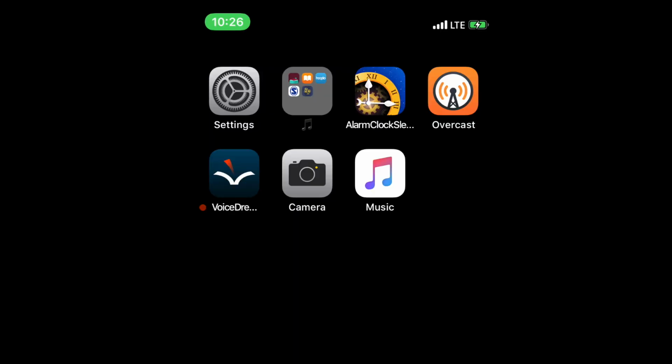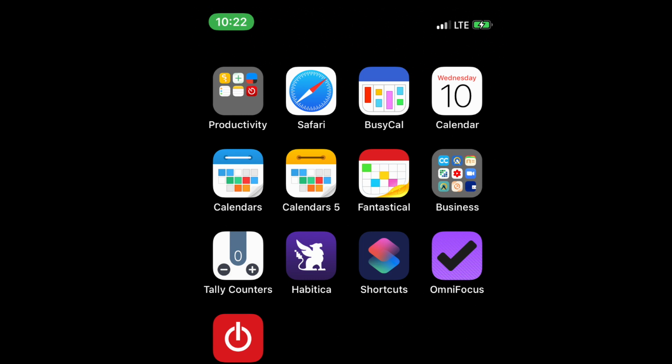Here's my home screen. The first apps are ones I might need to access quickly. Those are mostly going to be podcasts, audiobooks, music. The second page is mostly my productivity apps. I have several calendars. Yes, they all have a purpose. We can discuss later. The page after that are ones for my daily life.